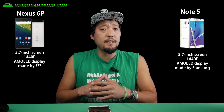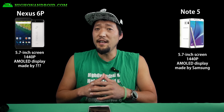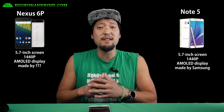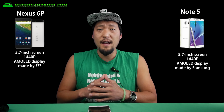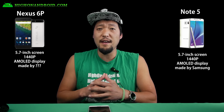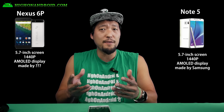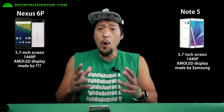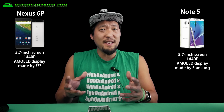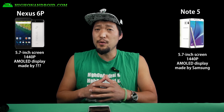First, both Nexus 6P and Note 5 offer 1440p AMOLED screens with a resolution of 2560 by 1440 pixels. Now, the AMOLED screens used on the 6P and the Note 5 may be different. We'll have a full report on it when we get hands on it. But for right now, Nexus 6P and Note 5 both have equally great screens.